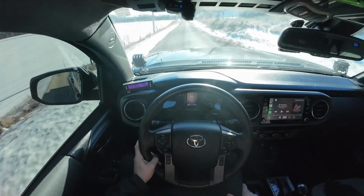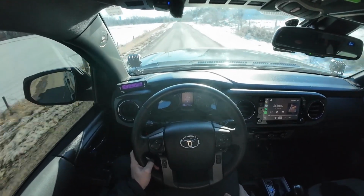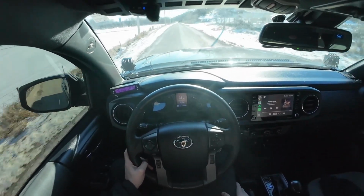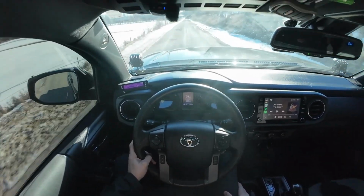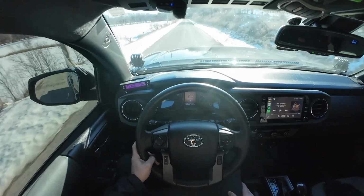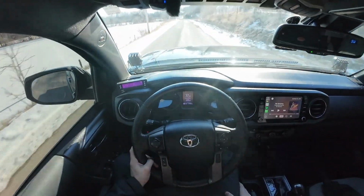So if you can't stand the way these trucks drive, what I would recommend doing is hitting the ECT power button, which is located right below the climate control knobs. What that's going to do is change the shift points for the transmission a little bit. It's going to allow the truck to hold gears longer and stay in that power band where the truck actually makes good horsepower and torque ratings.